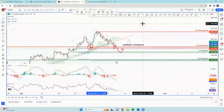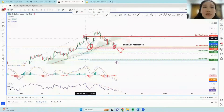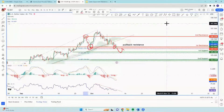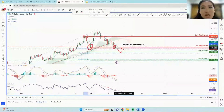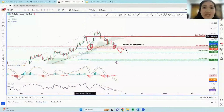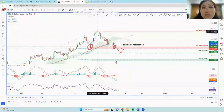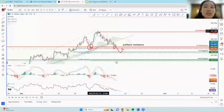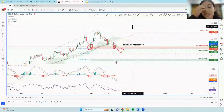Okay. But why did you bring the resistance to the head? Is that the head or neck? Because of the swing high here. Yes. So I prefer it a little bit closer to my current price. Current price is here, so I prefer it slightly lower, closer to where my current price is. But because our analysis is that we're expecting it to go down, you can place it here as well, because technically our second resistance would be our stop loss in this case, right? So you could place it here as well. It's entirely up to you.